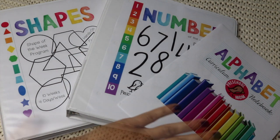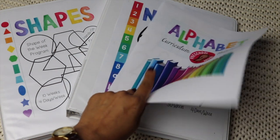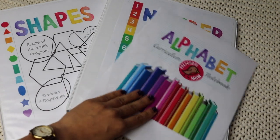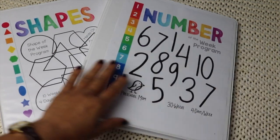So to start with, you'll notice that the alphabet curriculum sheet is just a handout right now, and I'll show you why, because I'm storing this one in a file box, and I'll show you that last.